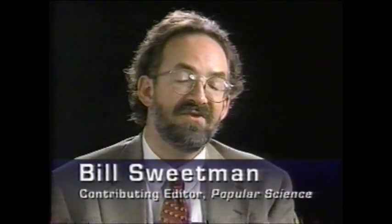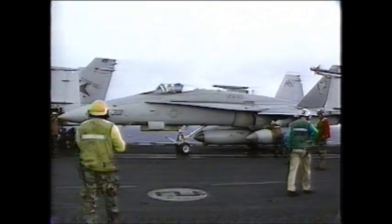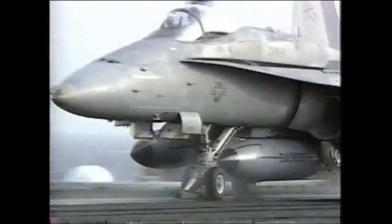You can't fill an entire carrier with aircraft the size of an F-14. It's just not affordable. For that reason, the Navy has gone to a smaller multi-role aircraft that can swing between air defense and strike missions, the F-18 Hornet. Navy aircraft operate in an environment which calls for much more durable and expensive aircraft than the Air Force needs.